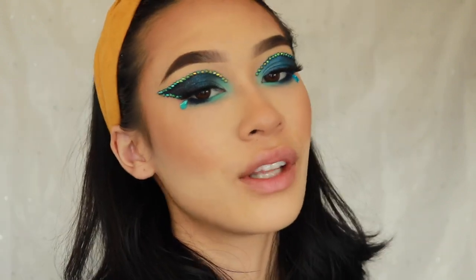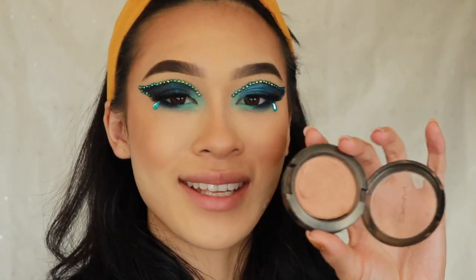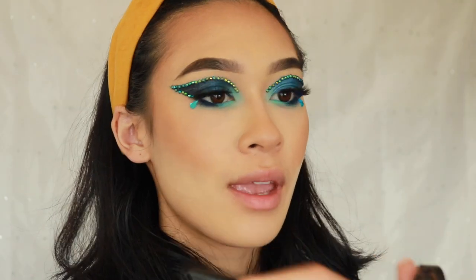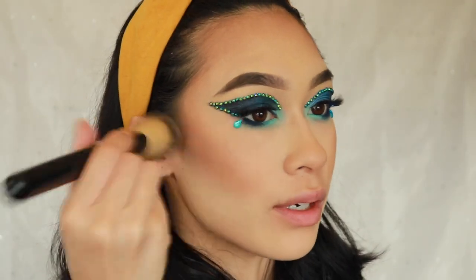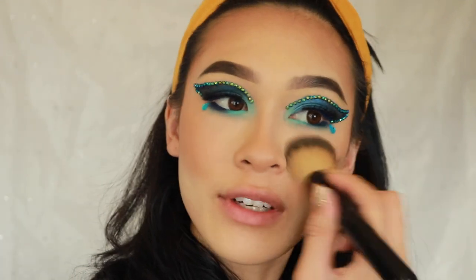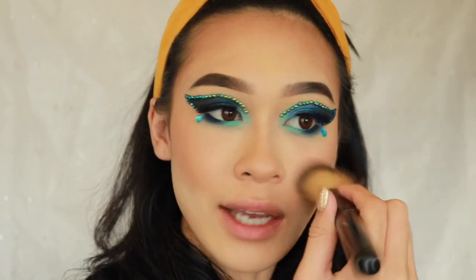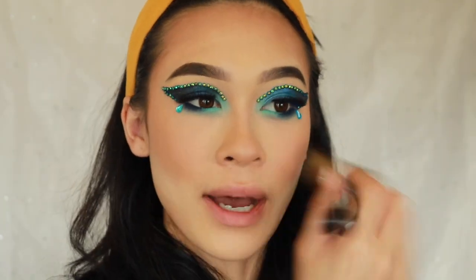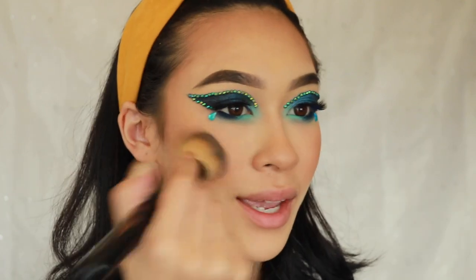I want my face to look extra glowy, so the only glowy blush that I actually own is this one from MAC. It's discontinued, but it's the shade Trace Gold, and it's one of my personal favorites. It's a literal gold blush, but it has some slight peachiness to it, so it definitely has the blushy effect. But I want this to be a base for my extreme highlight today.